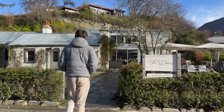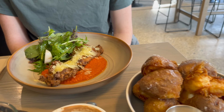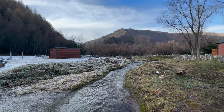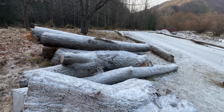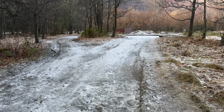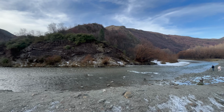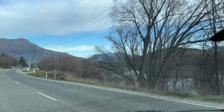So that was a wrap for day 3, it's now day 4. Today we drove to Arrowtown. We had a very excellent brunch. The potatoes was some of the best I've ever had. That's Lake Hayes again, we were there yesterday.